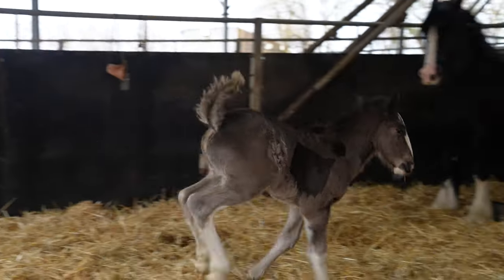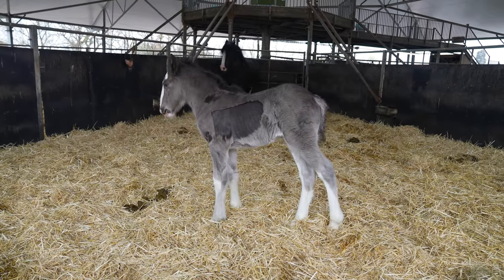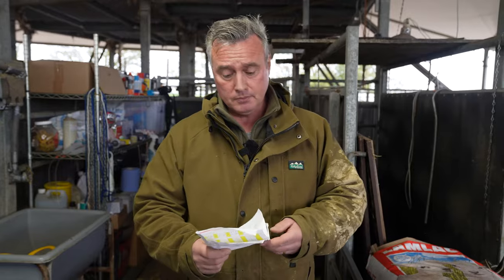Today it's all about Ruby's foal. Ruby's foal was very poorly when it was born. We had to rush it to Rainbow Equine Hospital where they treated it and they finally discharged it a week later. Now we've got Ruby's foal at the back there, we're going to go through and have a look at it, but she's still on a lot of medication.